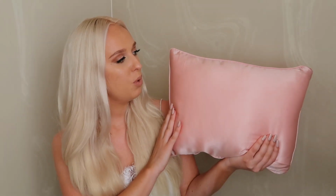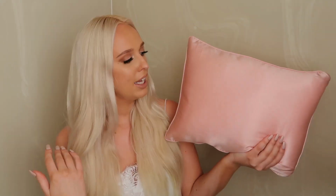I had satin bedding back in college and it was great, but honestly I feel like I'm just too much of a rough sleeper because I kept ripping my sheets. So at the moment I don't really want to spend the money on getting silk bedding or anything like that because I just can't afford to pay that much for what I might do to it while I'm asleep. But I did want a silk pillowcase because it is so beneficial to your skin and hair, and the one that I got is from Slip.